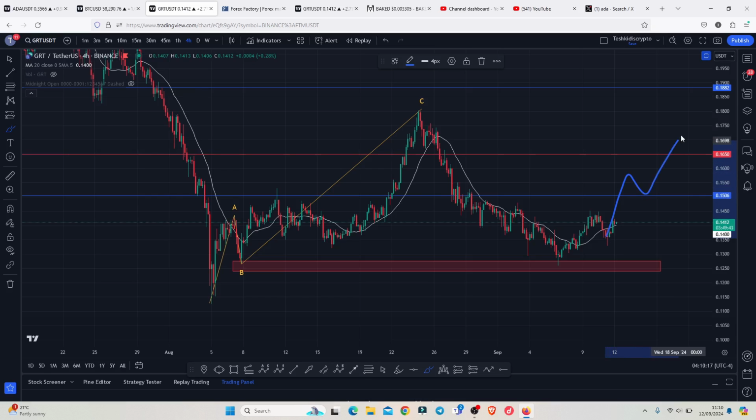And the moment we manage to break above that, maybe with a retest, I will have my next target areas above the 0.165, which is the area over here, and a break above that area. Then we can aim for the significant highs that we made above the 0.18, and the moment we manage to break above those highs, then the $0.2 should be our next target areas.